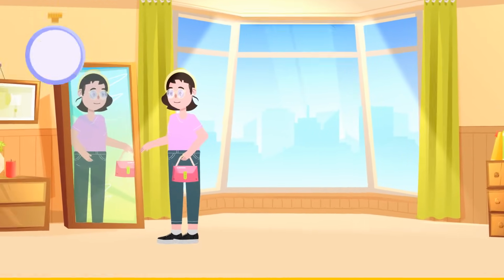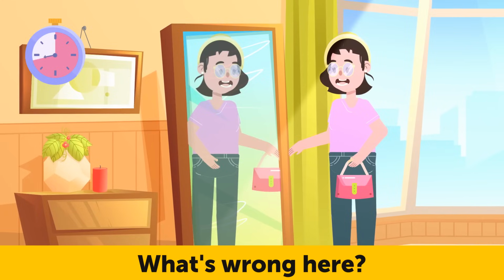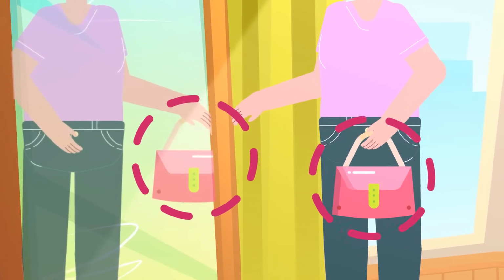Look at the picture. What's wrong here? The lady's reflection is holding the bag in the wrong hand.